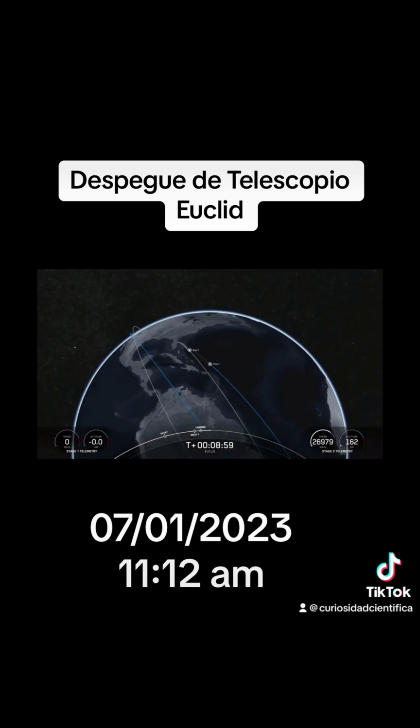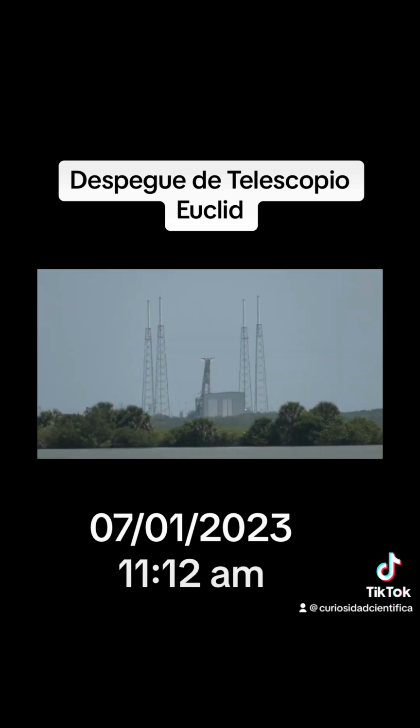Yeah. I just heard that trajectory. Yeah, they call out that second stage nominal parking orbit. It'll now be coasting for about 8-9 more minutes here, and it'll do that burn that will put Euclid into a transfer orbit to get to the L2 point. Awesome. And there you can see DAS's favorite view, an empty launch pad. No Falcon 9.